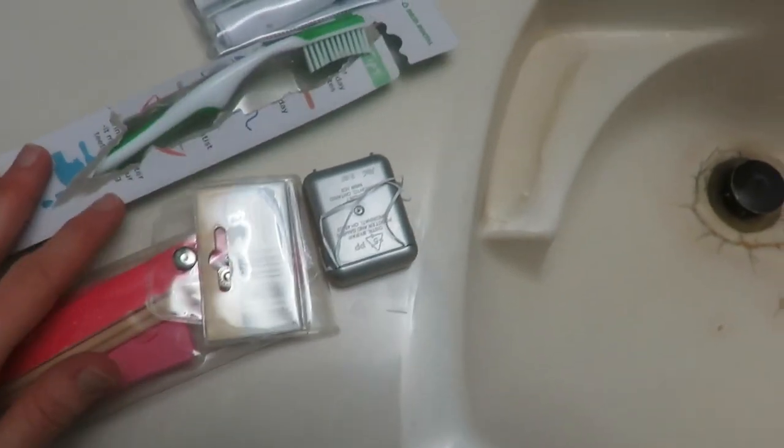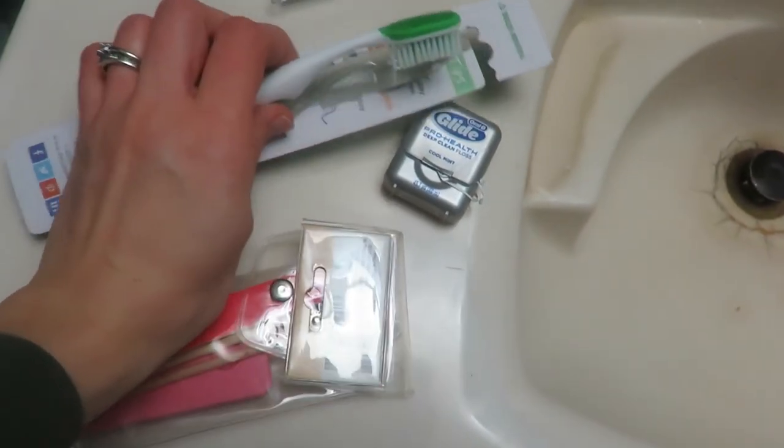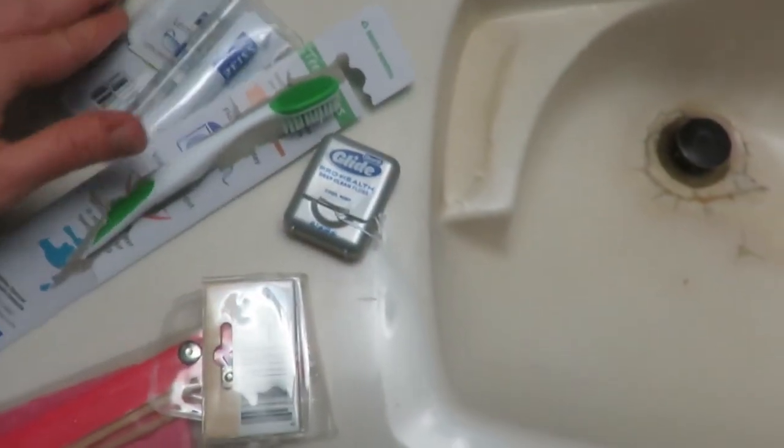All right, this is the extent of what I'm getting rid of in the bathroom. I don't use that type of floss. I don't do my nails really much ever. An old toothbrush that I'll probably just clean with. A free random little packet of lens stuff here, and that's it.